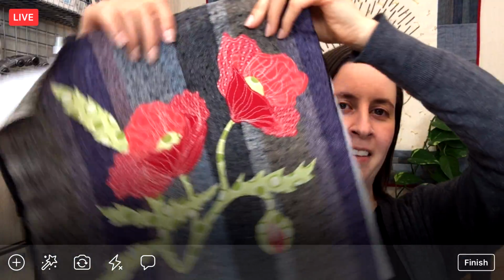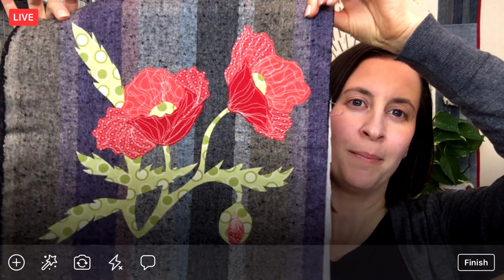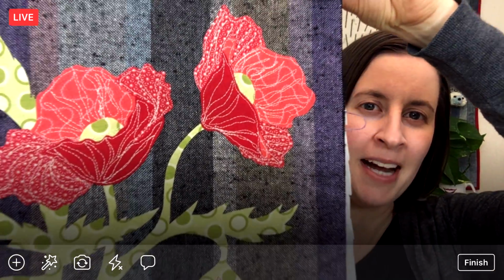Thank you for joining me. Tonight we are working on thread painting on the Kathy Ross Aurifil Block of the Month. This is February's Block of the Month. Thread painting tonight. So thank you guys for joining me here.